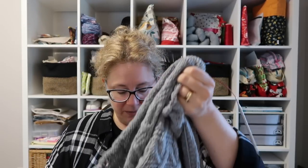So this blanket is for my daughter, for Sarah, who has been the daughter of a knitter her whole life, so she knows how to gently care for knits, but I also would not expect her to hand wash and block this blanket every time she wanted to. So she will be able to put it in the wash.